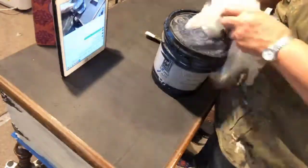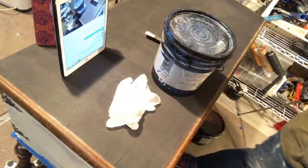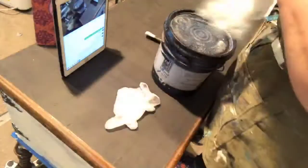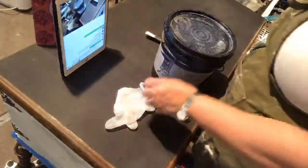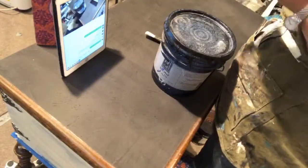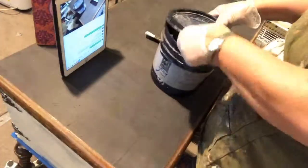All right, I'm gonna pull out a pair of gloves. 1, 2, yes, look, everybody be proud of me, I'm actually putting on gloves. Trying really hard to be better about that. Usually the biggest reason is because I grab something with paint covered hands and it makes a mess.